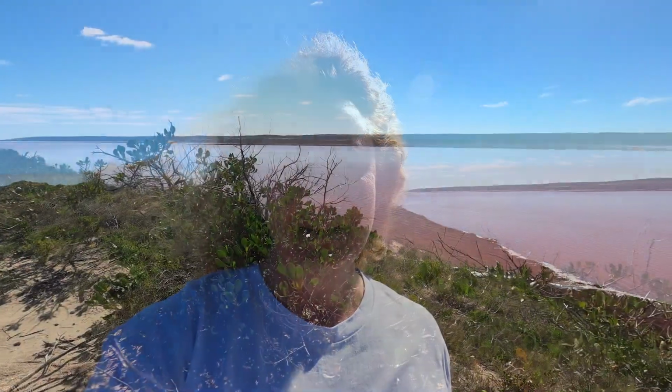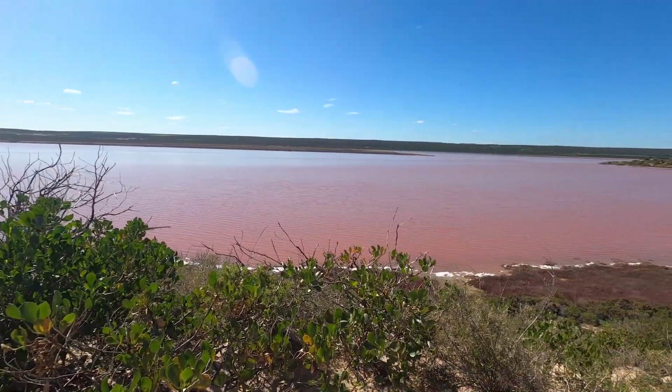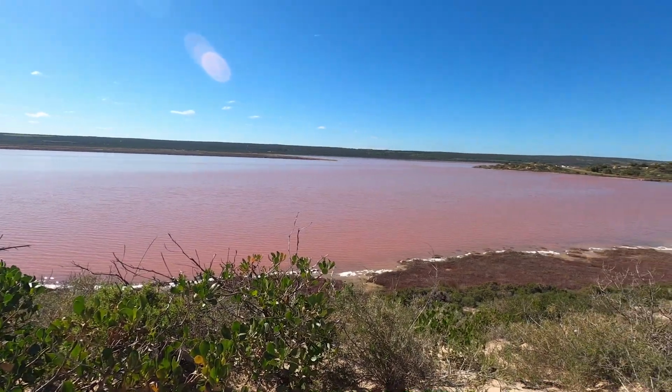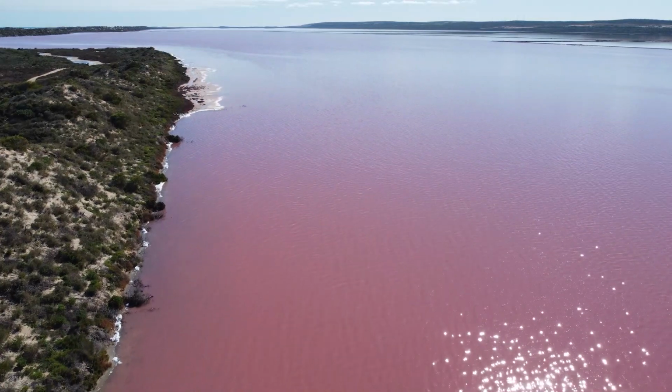We are making good use of our time here on this trip, and we have just jumped in the car, driven about an hour south of Kalbarri to visit the lovely Pink Lake. I'd be quite happy to have this view as my office every day. Very nice. Oop, and it sounds like the drone is already in the air.